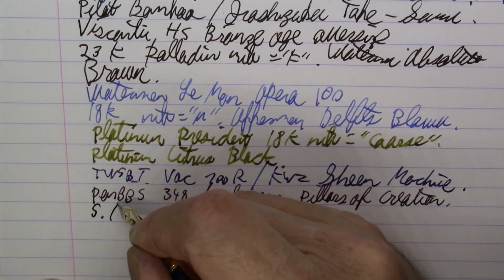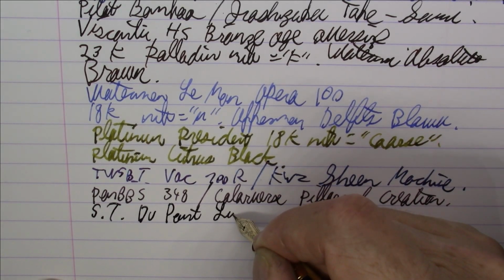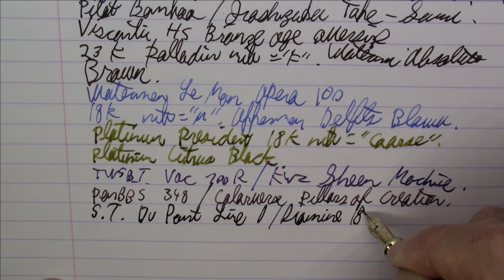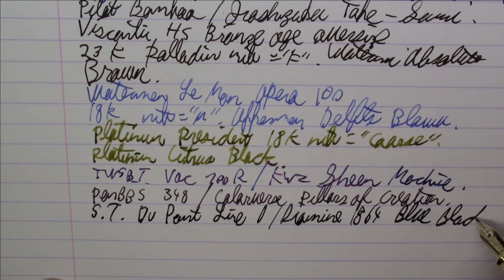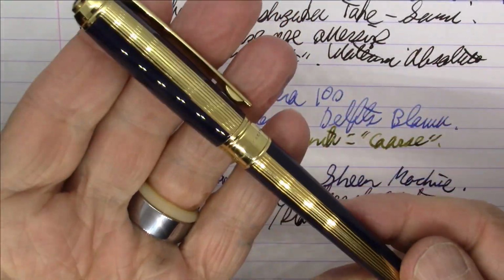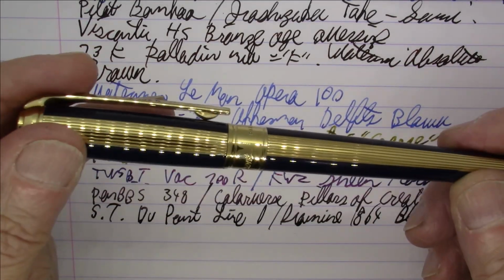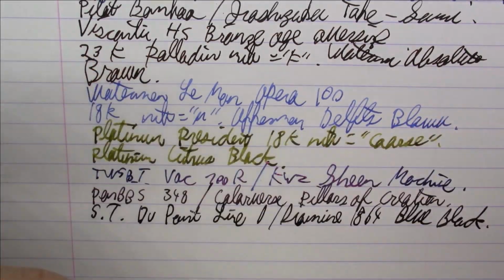So here we have an ST Dupont Line D, and this ink is Diamine 1864 blue black. Dupont Line D, really nice, classy looking pen. One thing it has is the lines here, the lacquer versus this sort of reeded metallic. They don't line up automatically, so you can kind of twist it if you wanted to. So if you want them to line up, you kind of have to do that yourself.